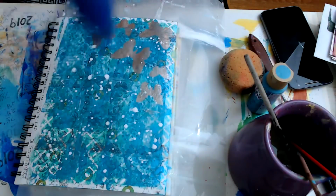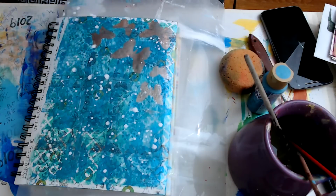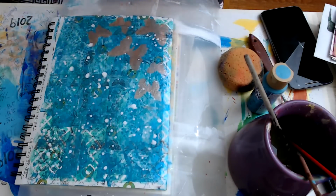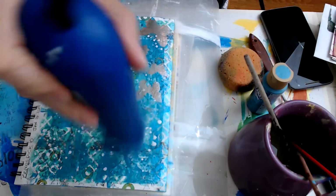If you don't have glitter spray, just use any old spray. And if you don't want to do that, somebody throw up an alternate to the spray, because I know Mary doesn't like sprays. So if somebody wants to throw an alternate in there, you can.